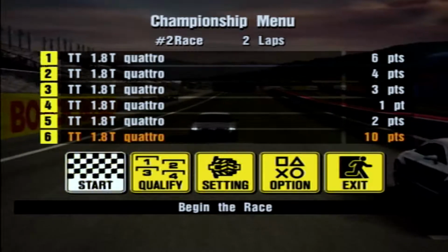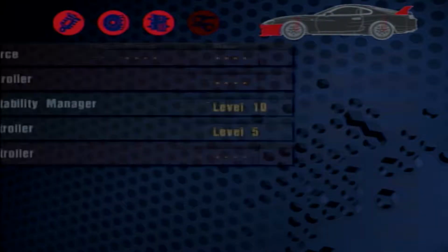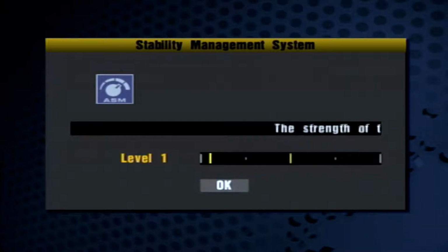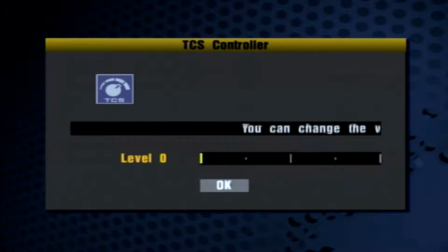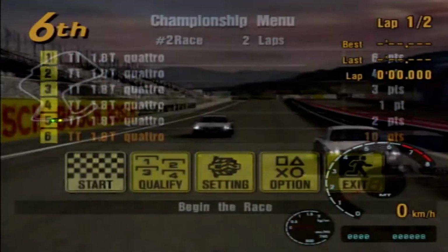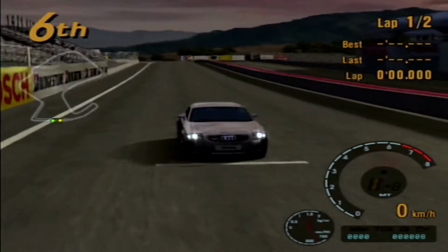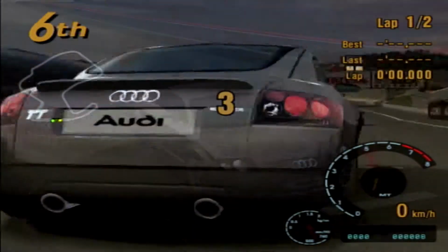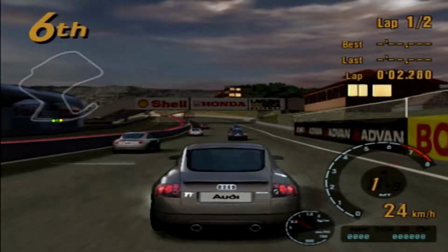Another last race is Monaco. I think the next one is not... Is it Trial Mountain? No, it was Laguna, that's right. And like I said, I am turning off the bloody traction and stability control. There we go. Now they're especially off. Watch the wheel spin magic of the TT four-wheel drive. Place your bets. Wheel spin or just good launch? Wheel spin at the front wheels.